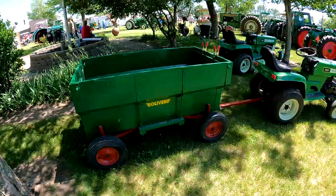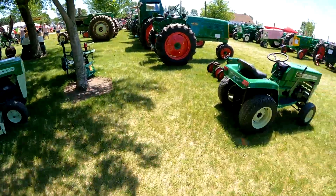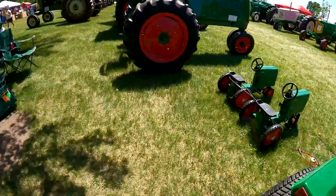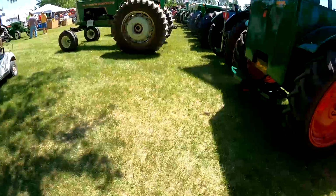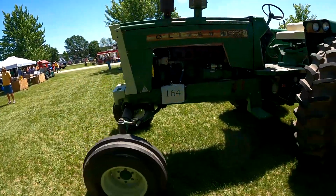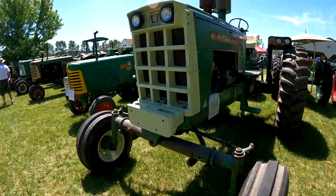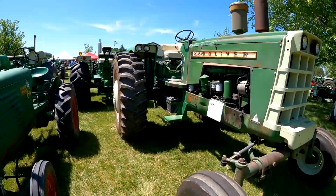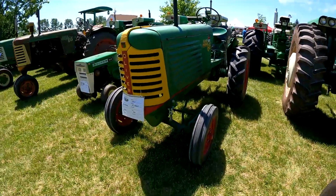Here is an Oliver Wagon, 105 garden tractor, a 125, a 105, and a 125. Some pedal tractors, some Oliver chairs. Oh, there's a lot of tractors here. There's rows and rows and rows of them. Here's a 1955. That'd be the Waukesha, 1971, 108 horsepower. Here's a 66 standard.